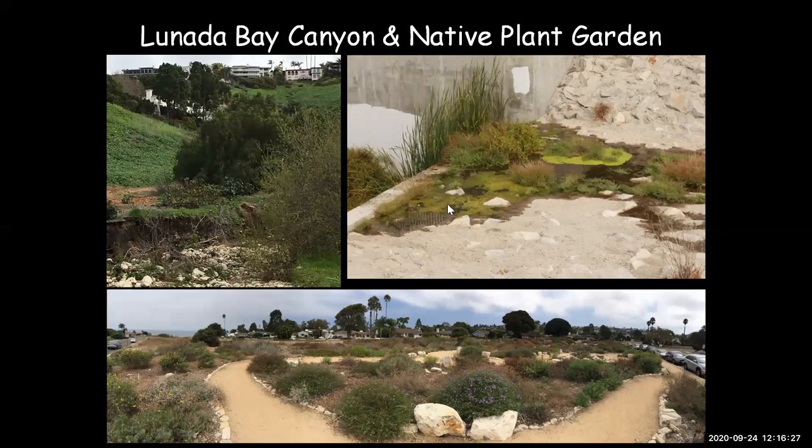On this picture, we're going to look at it a little bit bigger. It's the bottom end of the creek. So if you turned around and walked back down towards the bluffs down Lunada Canyon, this is at the lower end of the same canyon. Different looking habitat for sure. And the bottom picture is a panoramic view of that relatively new native plant garden there at Lunada Bay. And this is a blow up.